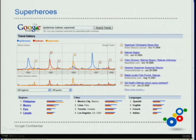In this example, we're actually looking at superheroes, Spider-Man, Batman, and Superman, and seeing how the query volume for them develops. You can actually see that the spikes might very well correlate to the different movies around these different superheroes. You may even wonder if the relative height of the spikes suggests how successful the different movies have been.